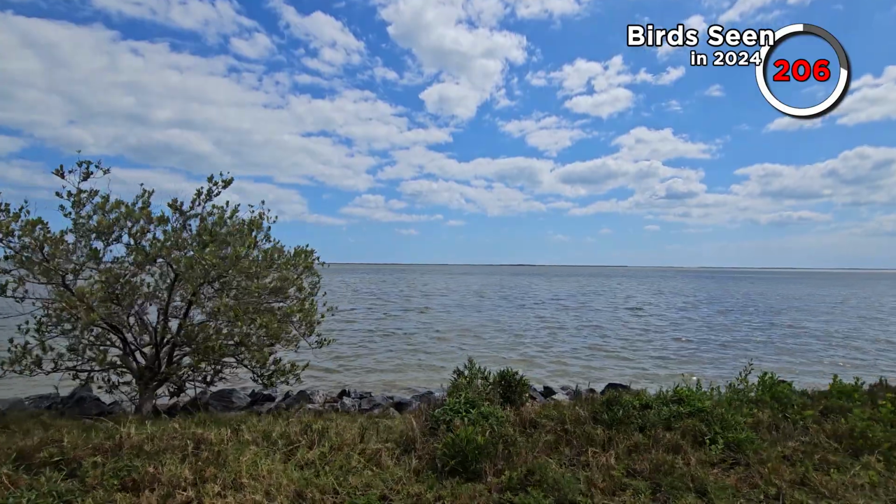What's the highlight so far, Sarah? Probably the Sora. Yeah, pretty decent looks for a bird that is as shy as it is. Pleased with that one. Manatees were cool too, but it's not a bird, is it? So, although I liked seeing the sandwich tern as well. Watching that dive was pretty cool.